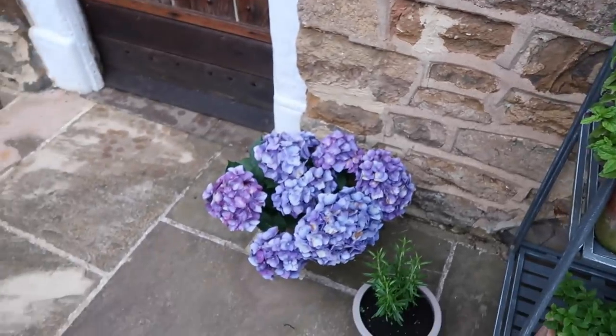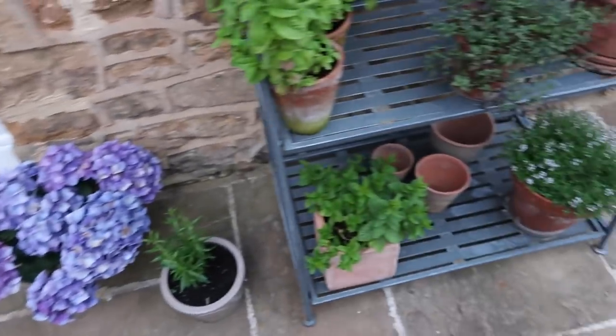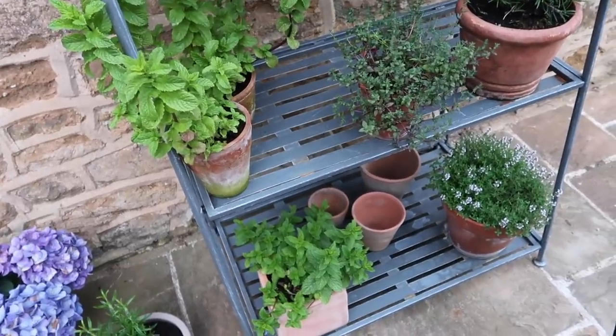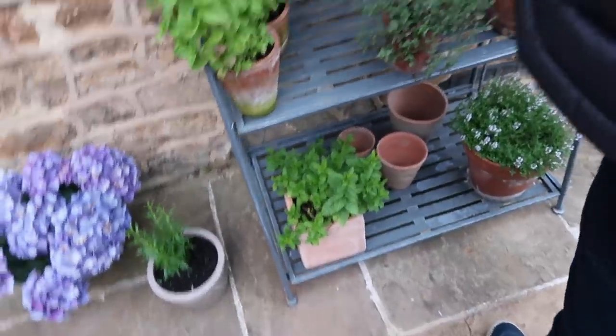And this hydrangea is just down here to fill though. Yeah. And then I reckon some dill, really. Some basil, and what else do we need? Don't know. Oh, it's so lovely.